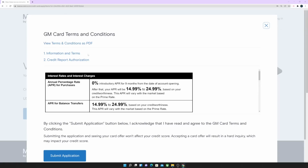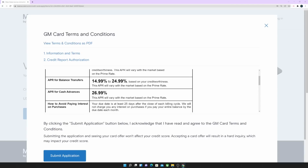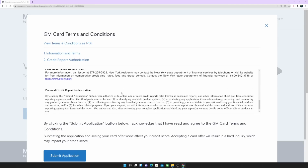So after submitting your citizenship as well as your social security number, it pulls up the GM card terms. Now let's just go over the terms real quick. Now it does offer 0% APR for 9 months from the date of account opening. After that, your APR will be from 14.99 to 24.99 based on your creditworthiness. The same with balance transfers, 14.99 to 24.99. APR for cash advances, 26.99. There's no balance transfer fees and there's no cash advance fees.